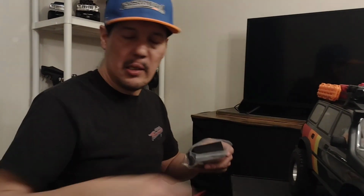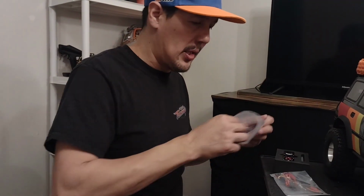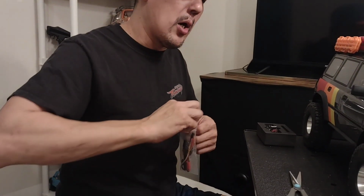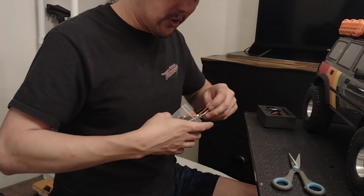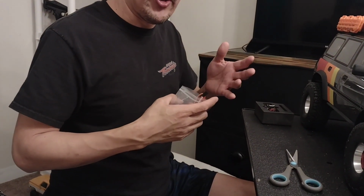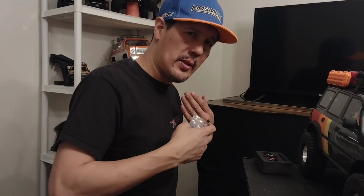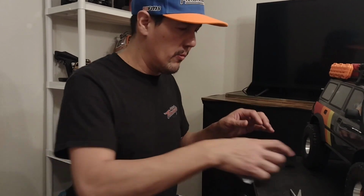So we're going to turn this off real quick and pull it out of the box, and show you guys what all comes with it. So this winch is a dual purpose winch. From what I read in the instructions, it has a manual control, and it also has a channel 3 controller, so you can actually control it with your controller and release it and retrieve it if you want to. So it's got those options, which is pretty cool.